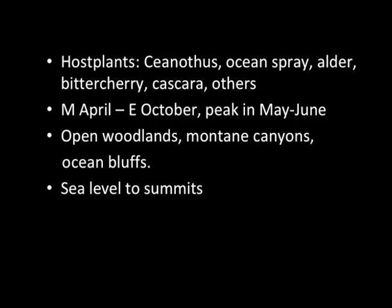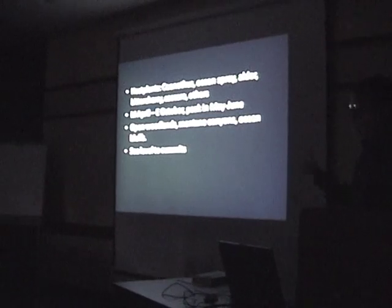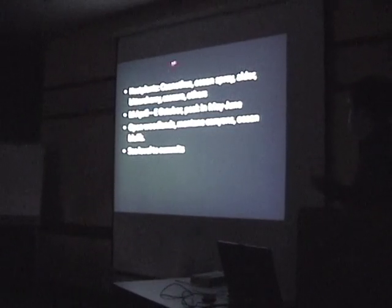But sea level to summits, lots of different habitats it likes. You'll find it in the alpine. You'll find it in the arid bottomlands, pretty much wherever any of these host plants grow.